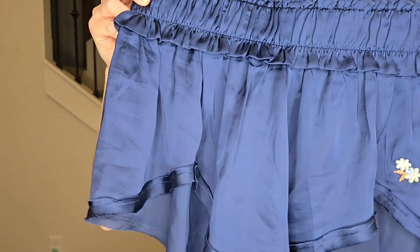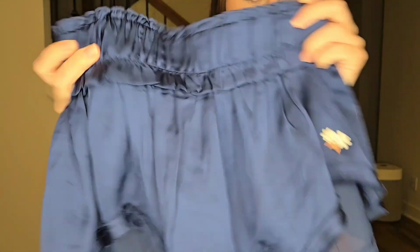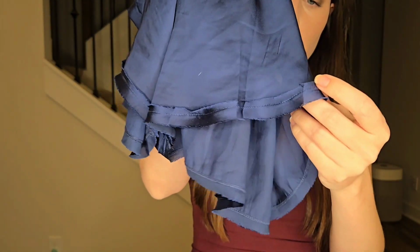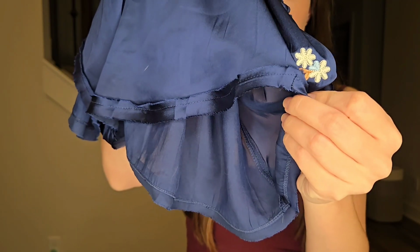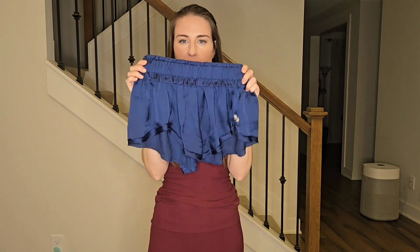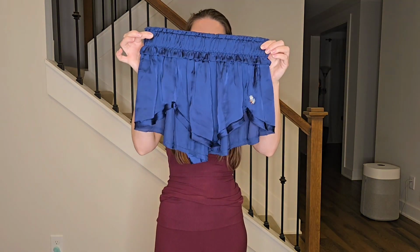I got the pretty navy color, and you can see that there's a wide waistband, and they come with kind of an uncut, unfinished hem here that's sewn, but it's really pretty because they have this embroidery here. It comes in a few different colors. Full price, it's $38, but for Black Friday, they had this color in particular on sale for $23.